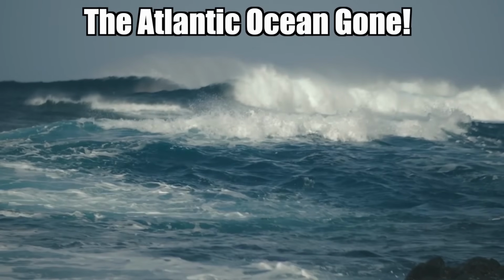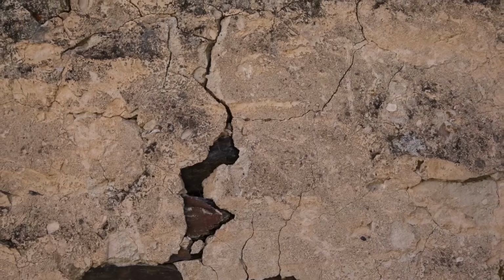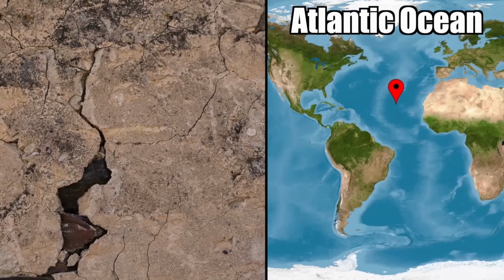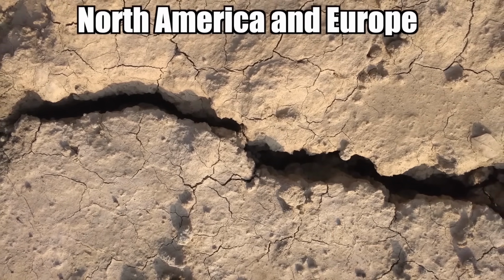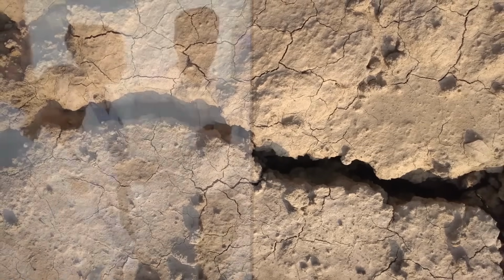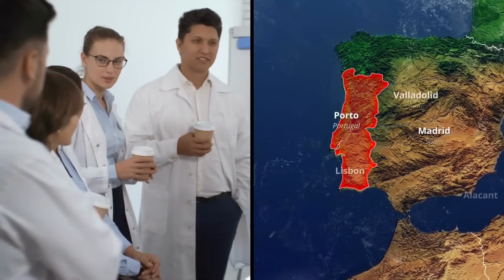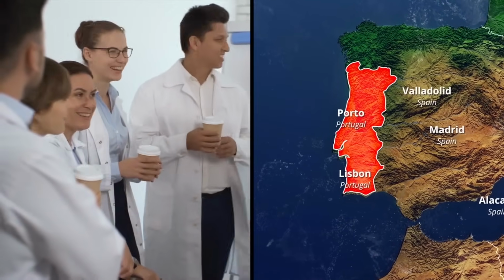The Atlantic Ocean gone. There is a crack in the Earth's crust so big and so dangerous it could cause the entire Atlantic Ocean to vanish. The crack is currently threatening to pull North America and Europe into one another, erasing the Atlantic Ocean from existence. Researchers from the University of Lisbon were behind the new discovery. They were creating a map of the sea floor off the coast of Portugal when they uncovered the break.